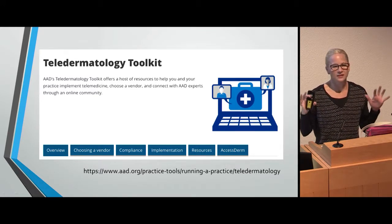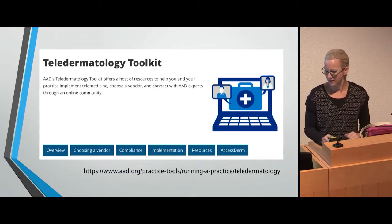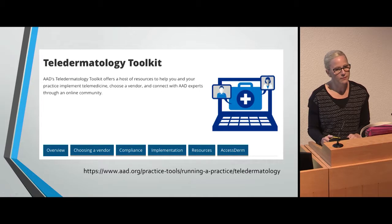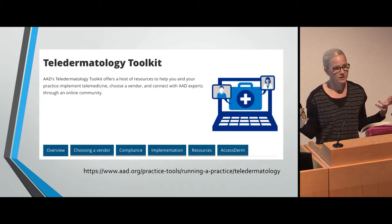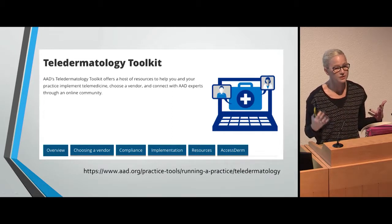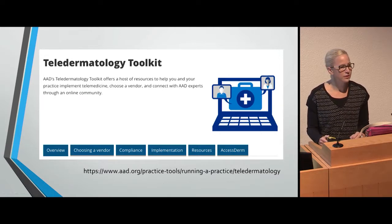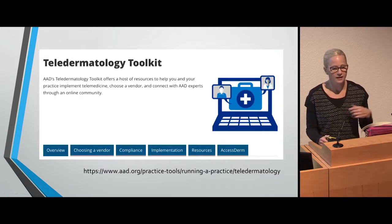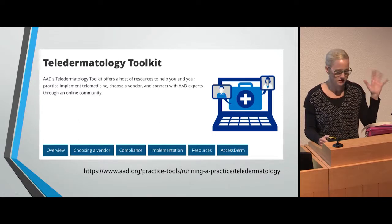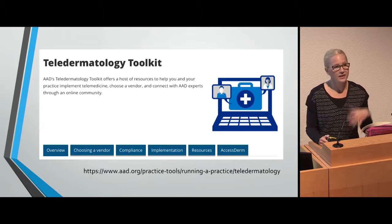So we need to go back to the basics: what is telemedicine for some people? Some people want some help with choosing a vendor. We're not doing vendor specifics, but we're going through some guidelines of what to look for when looking for a vendor, depending on what you want to do. Then compliance with certain things like HIPAA, and then MACRA and all these things that are US specific, but some help with compliance with guidelines and how to implement it.